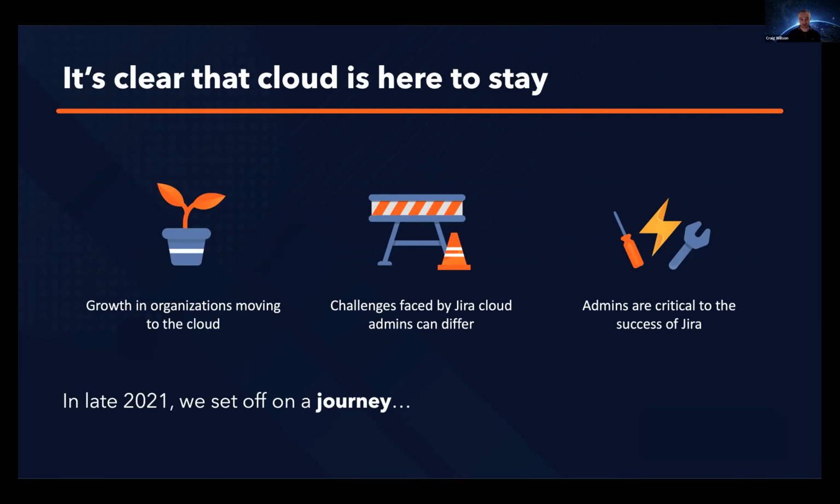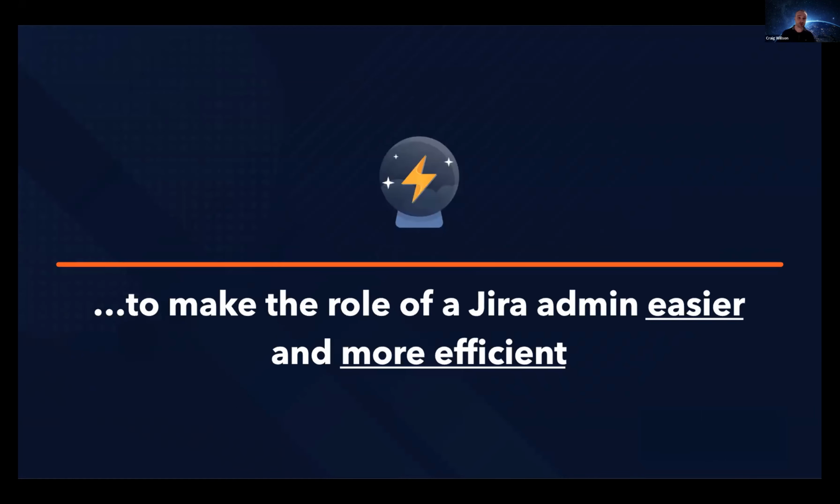So with all of these things being considered, in late 2021, we set off on a journey. And that journey was to make the role of a Jira admin easier and more efficient.